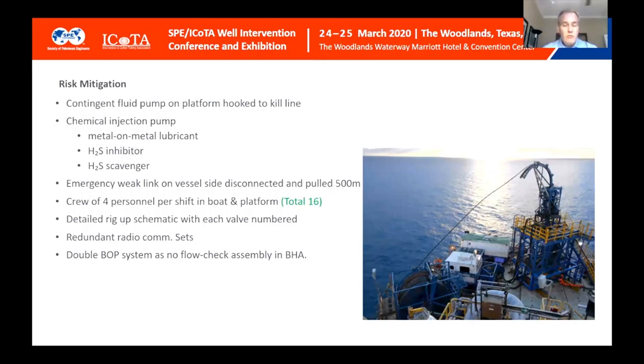H2S scavenger was circulated via the treating fluid to convert any sour products in the return system, as there were concerns about returning sour fluids to the vessel tanks. The scavenger had sufficient mix and reaction time during travel from the downhole jet pump to surface.